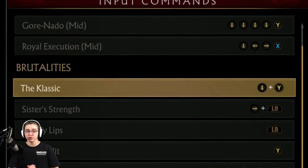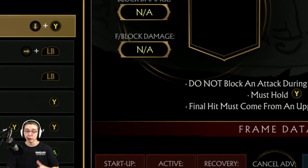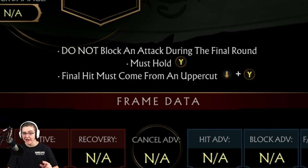Alrighty, folks, starting off pretty simple today with the Klassic. Now, the Klassic in itself requires that you do not block an attack during the final round, and the final round, again, keep in mind, is your victorious round, so that can be round 2 or 3, whatever one you're going to win on, and then you want to make sure to finish the opponent themselves with an uppercut, which is down Y or down triangle, and make sure to hold either Y or triangle during that uppercut.